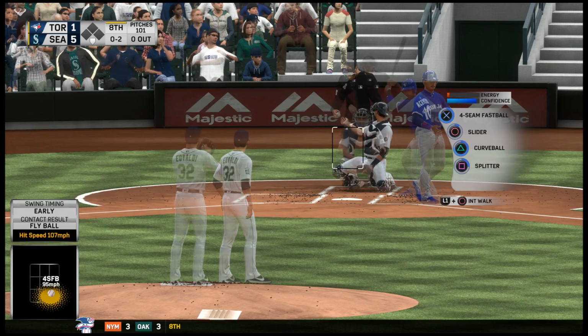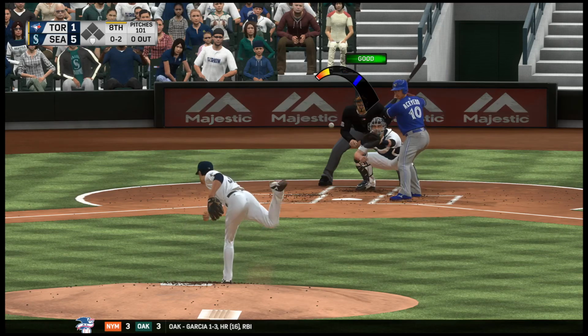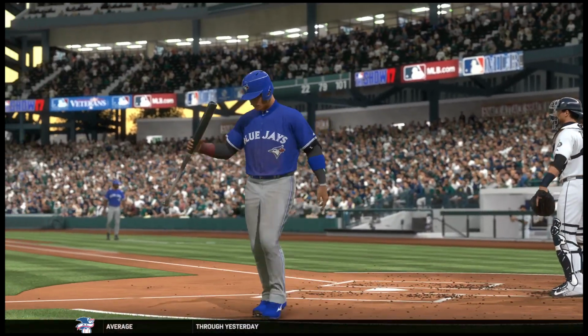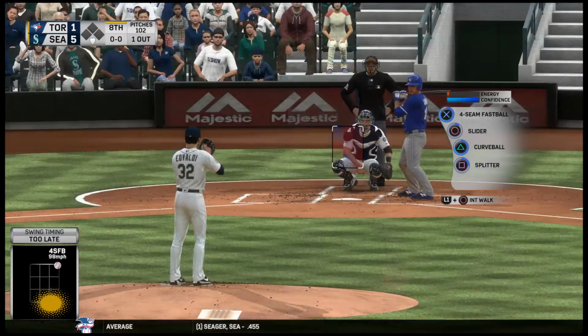Out of play. That's probably not what he wants to do with 2 strikes right there with the fastball. He is fortunate he just fouled it off. And he struck out again. That's the 3rd time he's gone down on strikes in this one. So you've got to figure he's got a good chance here to finish this one off.